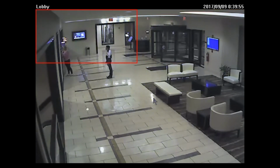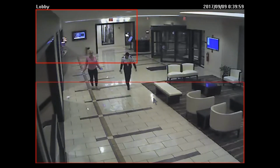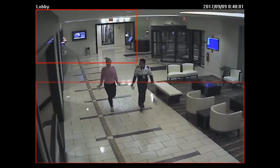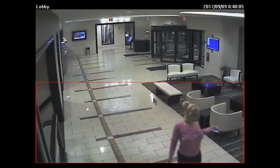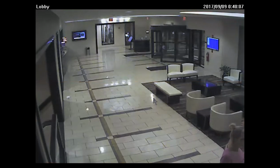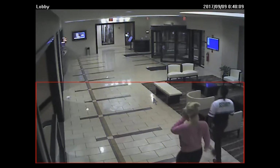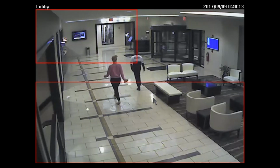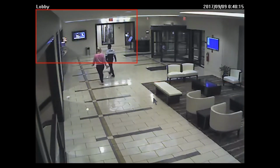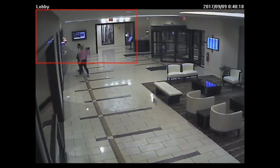But apparently they don't have it, and if they did, and they release that, then everybody would say, well, what about the rest of the footage? Let's see what happens. She went down the elevator. I believe she pressed LL and then came out. She thought that was just the lobby, and then she came out on the lower level.